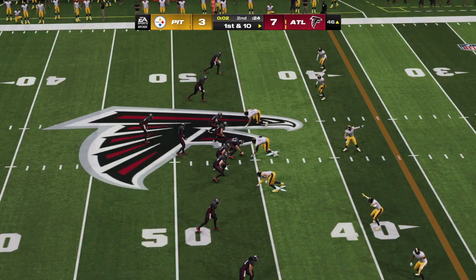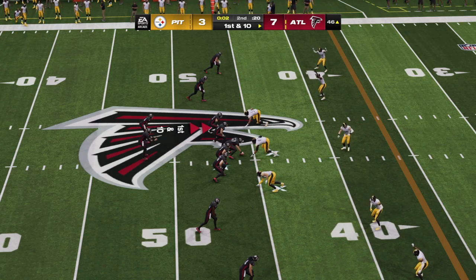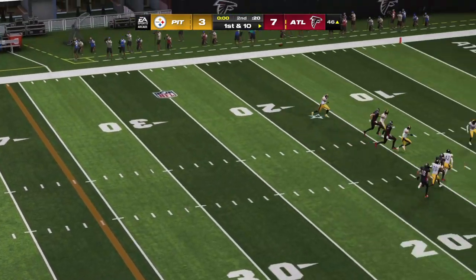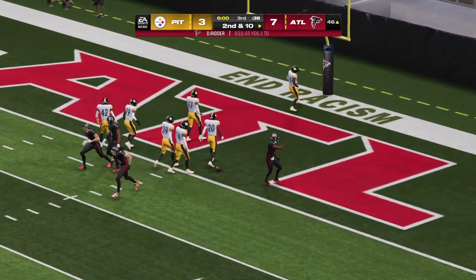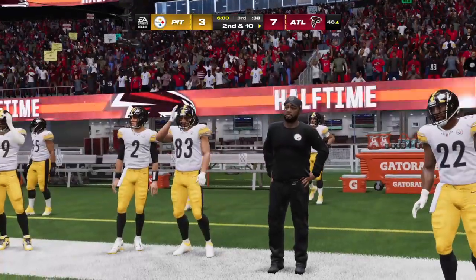And unless this is a quick incompletion, this is likely the last play here of this first half. Final play before the half. Here's Ritter. This ball down the field for Pitts. That's going to be knocked away and incomplete. So we are at halftime here in Atlanta with the Falcons out in front.